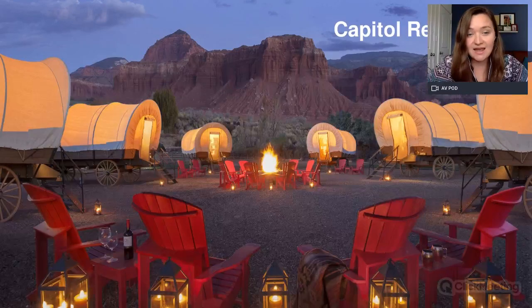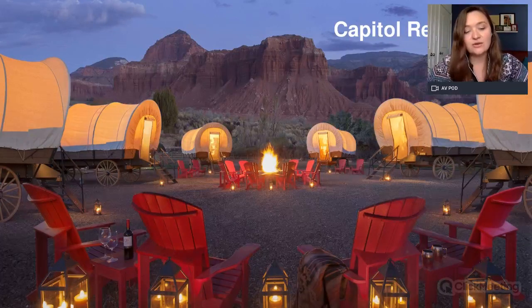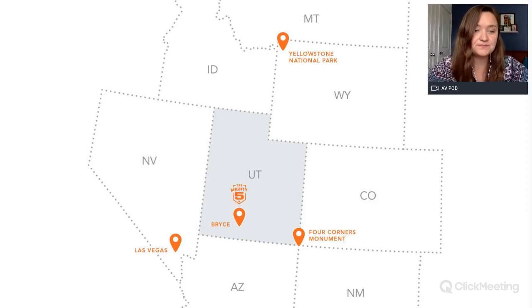And this is one of their unique lodging properties. You could stay in a pioneer wagon. Also in this property you have teepees, and they've got cabins. So some great outdoors places nestled against those beautiful red cliffs.